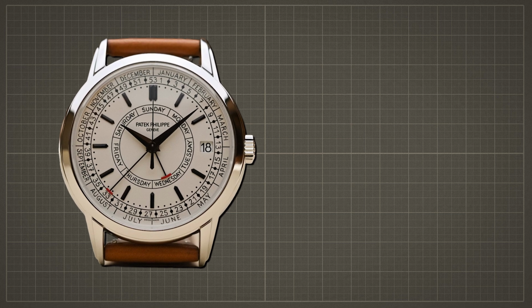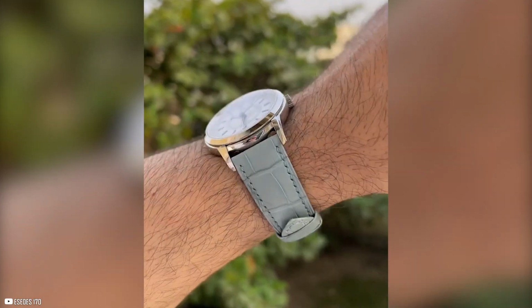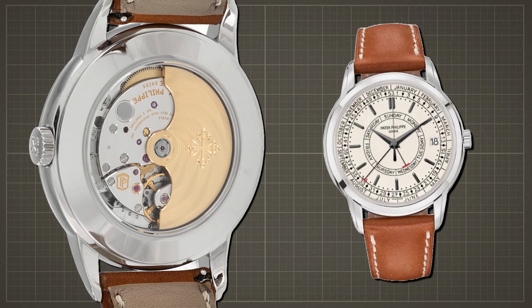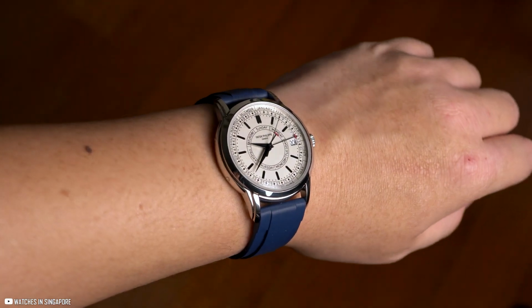Plus, it's water resistant up to 30 meters, so it's ready for everyday adventures, whether you're just caught in a drizzle or you're just washing your hands. In terms of entry-level Patek Philippe, this one strikes the perfect balance: luxurious, functional, and just plain stunning.